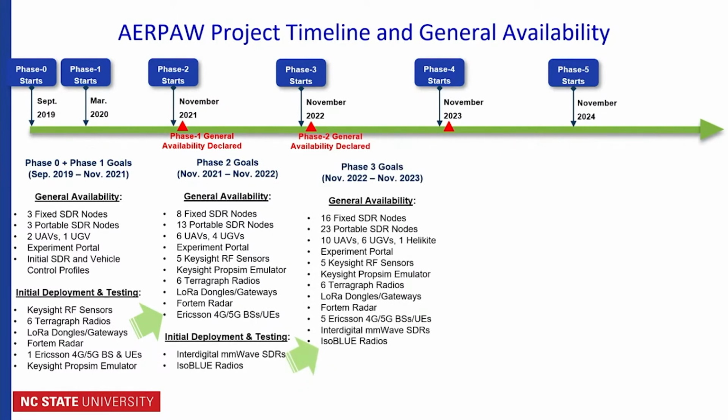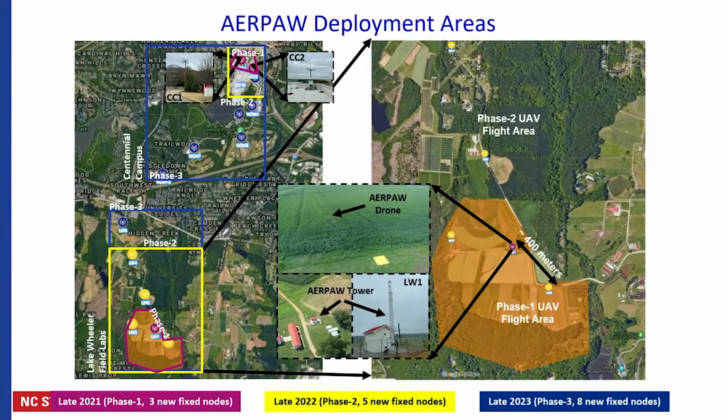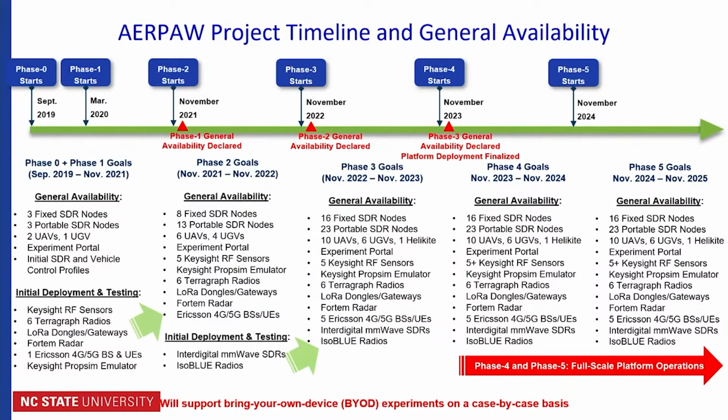So by the end of 2023, we will finalize our deployment, and then the next 2 years will be just operations. We will support our users. And you can also bring your own equipment, like your own drones, your own wireless equipment. We just have to figure out how to integrate those into our experiments.